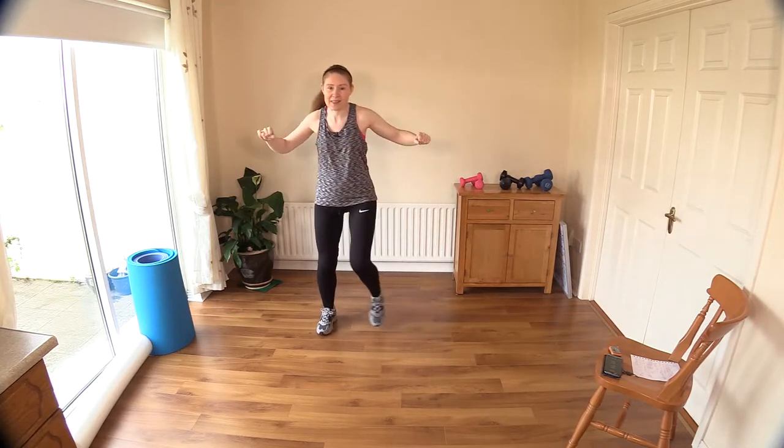Good work. Now, before you start, you might need some water, a towel, a chair, or a piece of sturdy furniture for balance. But if you don't have any of those around, you can always go to your wall and use that for a little bit of assistance.